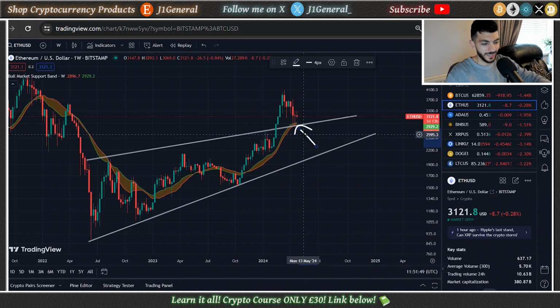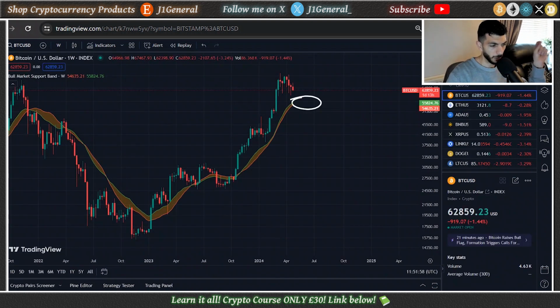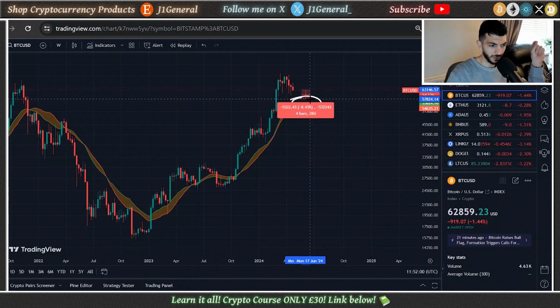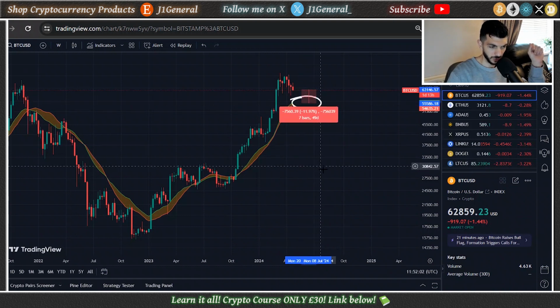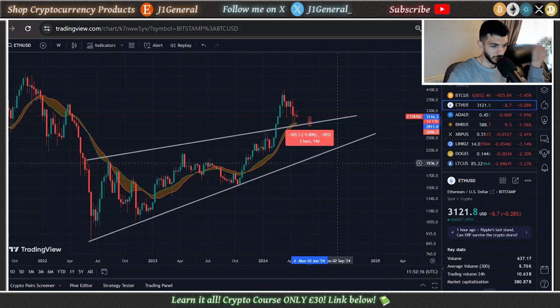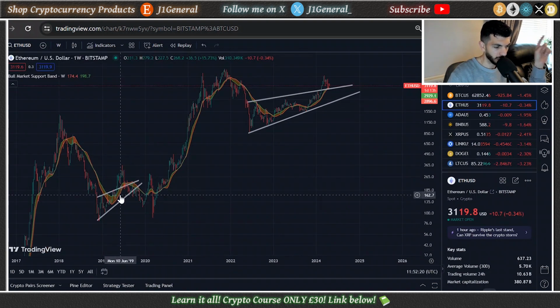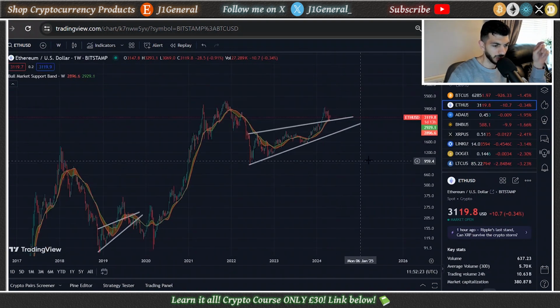It has already backtested it, which just isn't good news for altcoins, because it runs a risk that if Bitcoin does drop 10 to 13% and comes to backtest its bull market support band, where would that put Ethereum? I mean, a 10% drop here from Ethereum would evidently get it below its bull market support band and inside this broadening wedge channel, which just isn't good news, because it looks very eerily similar to its channel it did in 2019, but just on a larger time frame.